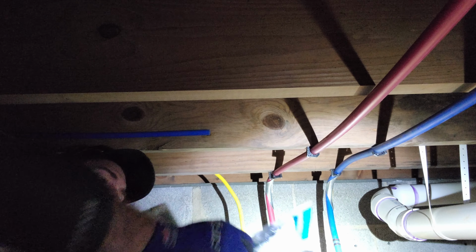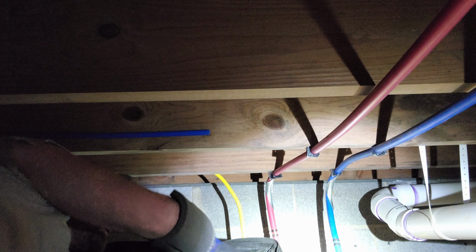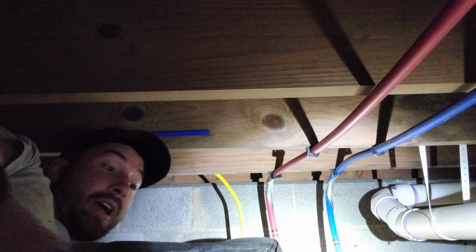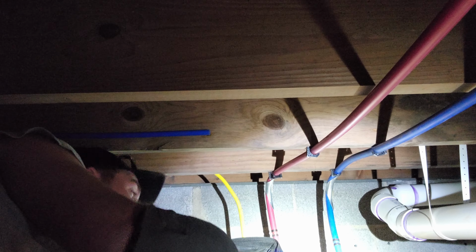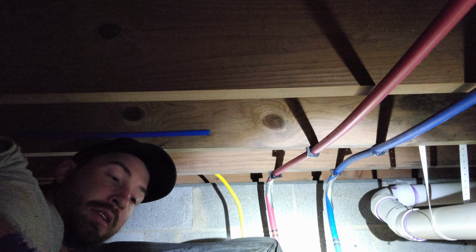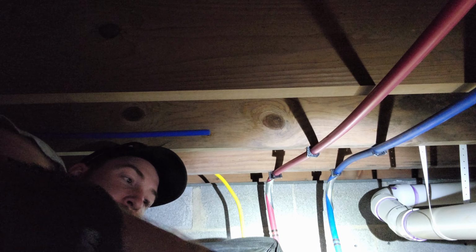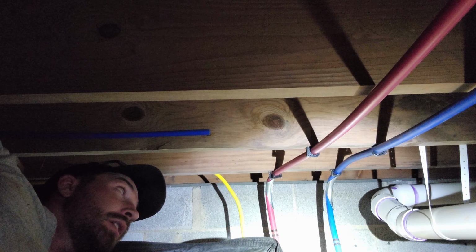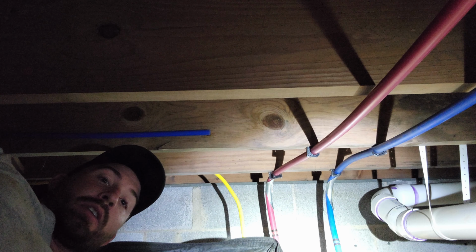So when we bought the place, the plumbing had already been redone a long time ago, and the original house had copper in it, and somebody had come in here and cut all the copper out and put CPVC back, and a lot of it was kind of dry rotted and old and stuff.